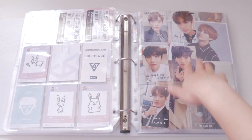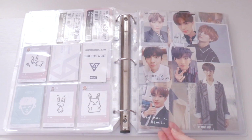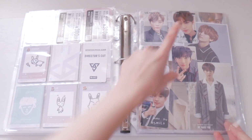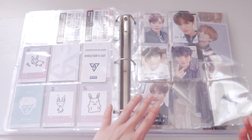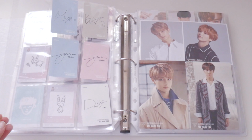Whatever, let's move on. These ones are the We Make You album. I only have 1, 2, 3, 4, 5. I believe I sold one of Seungwon's because I had doubles of his. But yeah, I did not get any Dawn and I didn't want to buy or trade because trading and buying is a lot of time and effort and it's a hassle and I'm not a collector again.